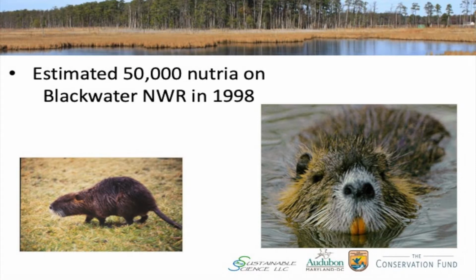It superficially looks like a muskrat, but more the size of a beaver. And these critters are very good at essentially devouring the below ground plant parts and kind of rototilling that marsh and really accelerating that conversion to open water. Resource managers on and around the refuge tried to deal with the nutria problem the best they could over the years, but really didn't have that population level impact that we were looking for.